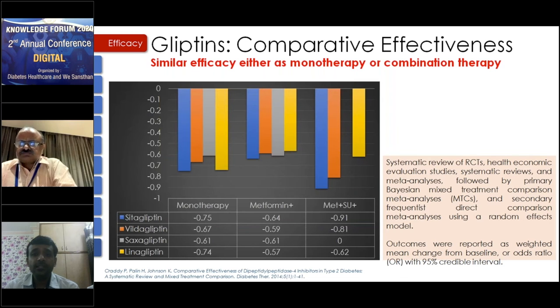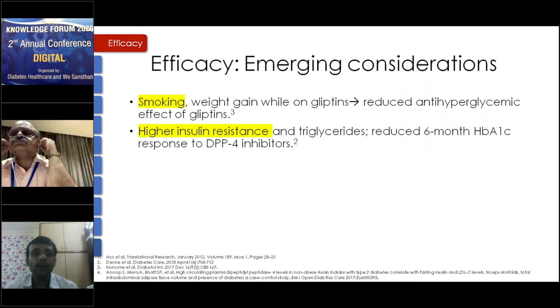Gemiplin has comparable effectiveness. It has been as good as metformin, even with drugs like metformin. So across all the drugs, all the drugs are effective.